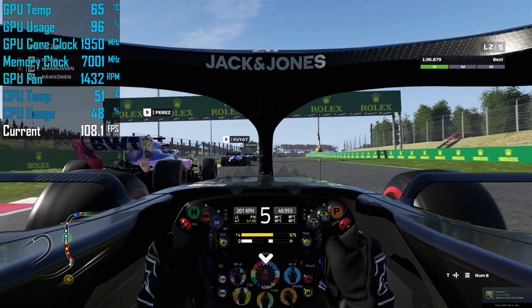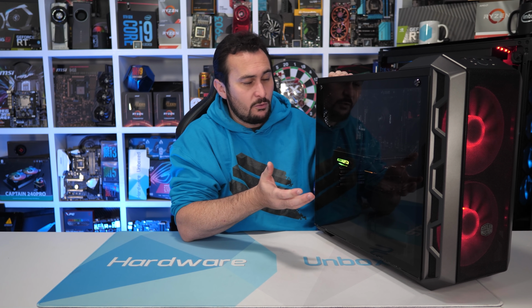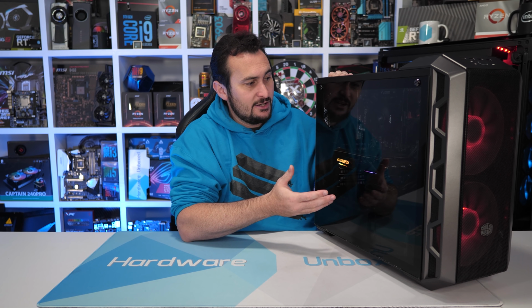so again, very nice, very smooth experience. So in terms of gaming performance, the Ryzen 5 2600 and GeForce RTX 2060 performed exactly as expected. And that means for those of you wanting to enjoy modern AAA titles at 1440p, this configuration will enable 60 plus frame rates.